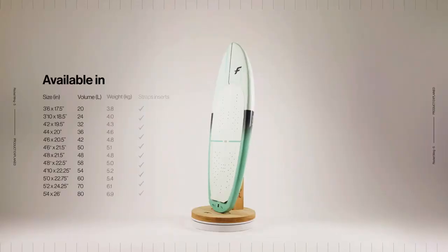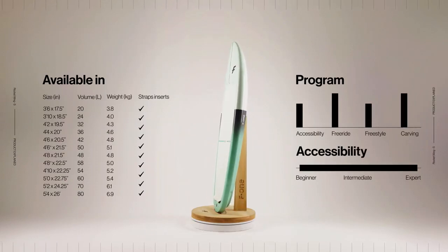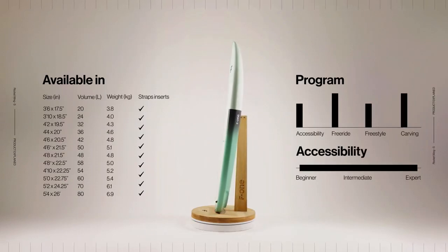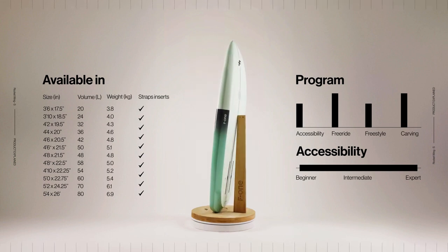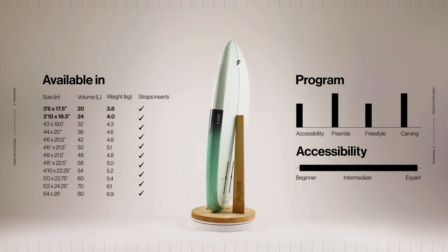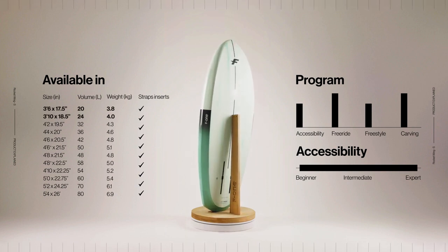The size range of the Rocket Wing S has been expanded and redefined. It now offers 12 options ranging from 3.6 to 5.4 to suit everybody's skills, goals, and builds. The 3.6 and 3.10 are geared towards the next generation and riders of a smaller stature.